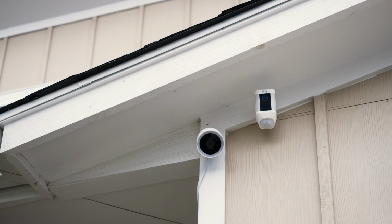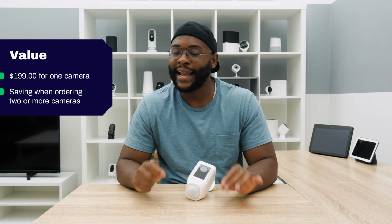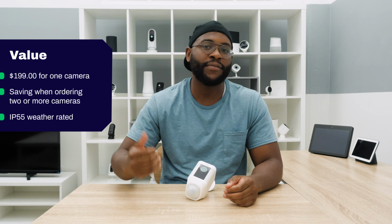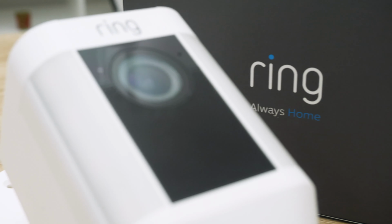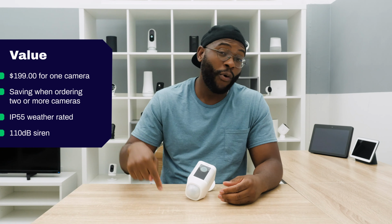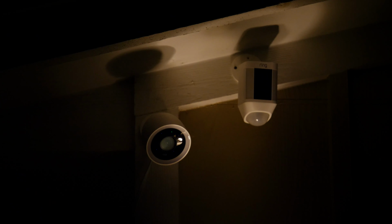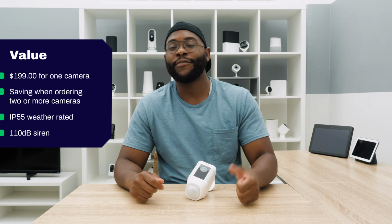The final Security Baron necessary feature we're going to look at today is value, and we honestly think that the Ring Spotlight Cam battery delivers. It retails at $199. And that Ring Spotlight battery is going to provide you with an IP55 weather rating. So we're talking basically waterproof and dust tight. It can handle temperatures from -5 to 120 degrees, and it just generally is a solid camera overall. I mean, it even has a 110 decibel siren on top of all of its other features, like the fact that it has a big old spotlight on it. So overall, we're pretty big fans of the Ring Spotlight Cam and give it full marks for value.